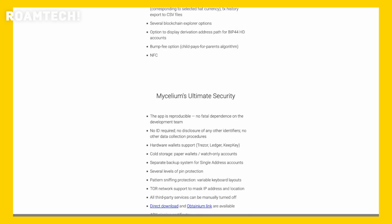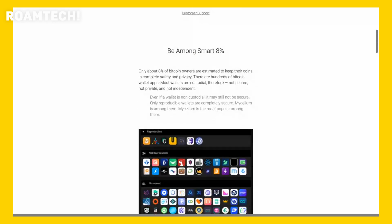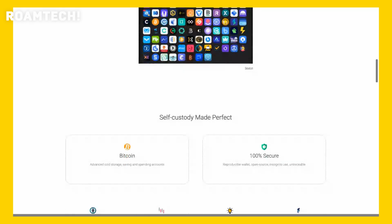So, head over to https://wallet.mycelium.com to explore the Mycelium Bitcoin wallet and experience its powerful features firsthand. Remember to do your own research and consider your individual needs when choosing a Bitcoin wallet.